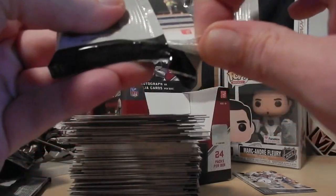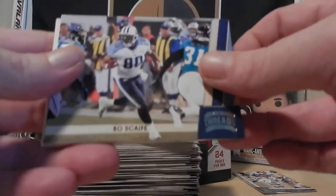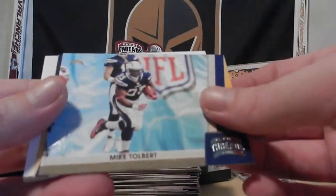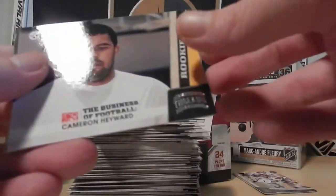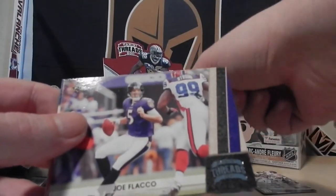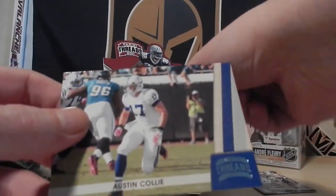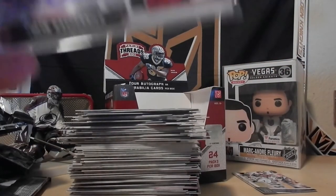Austin Collie. Bo Scaife. Mike Tolbert. Malcolm Floyd. Cameron Heyward. Aaron Rodgers. Joe Flacco. Jason Snelling and Austin Collie. So that wraps it up. What a beautiful box, I must say.